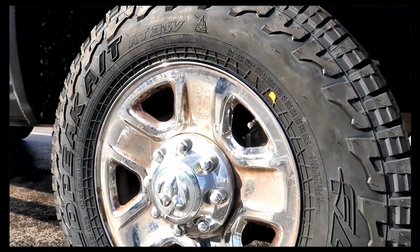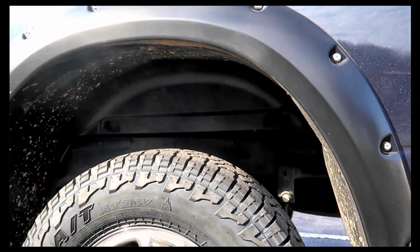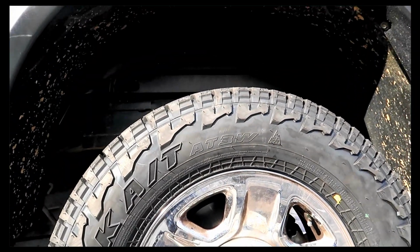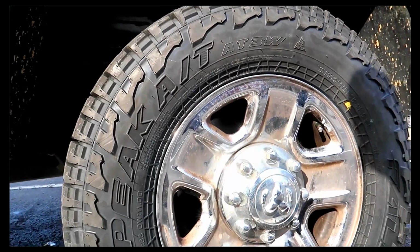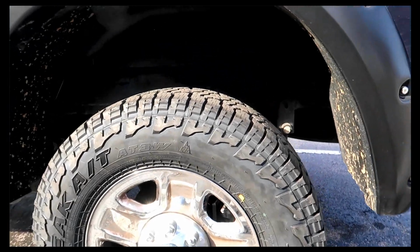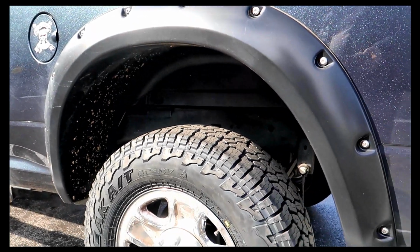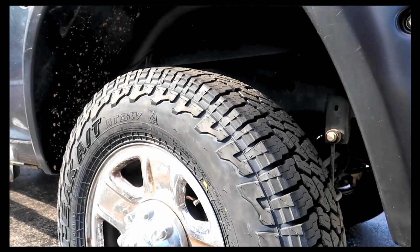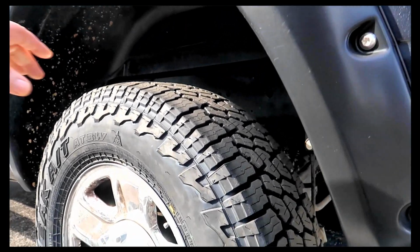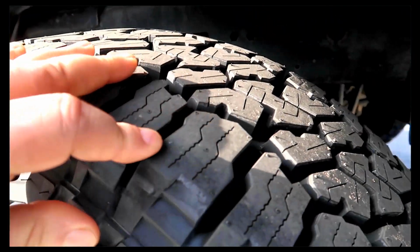I went to the website tirebuyer.com and I found these tires for around $700. These are the Wildpeak. There's videos on these everywhere on YouTube. I paid about $700. They shipped them to any store for free shipping. If I would have shipped them to my house, it would have cost more. So I picked Firestone because they were the cheapest for installing. And look at the aggressive tread on these.